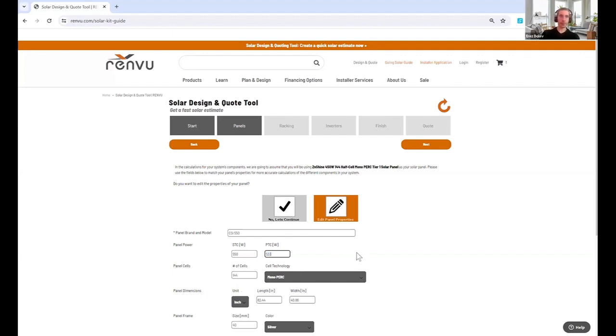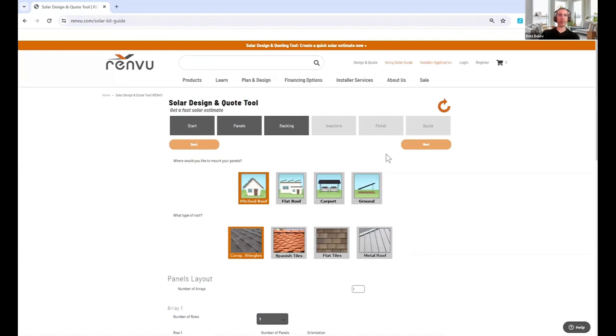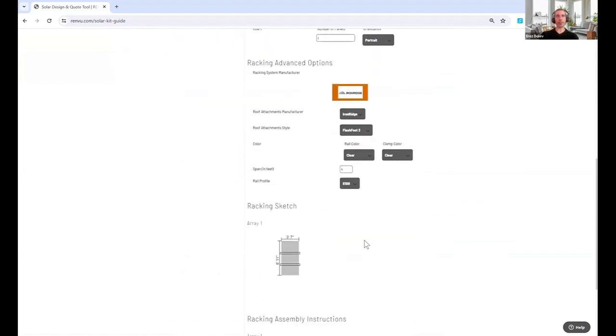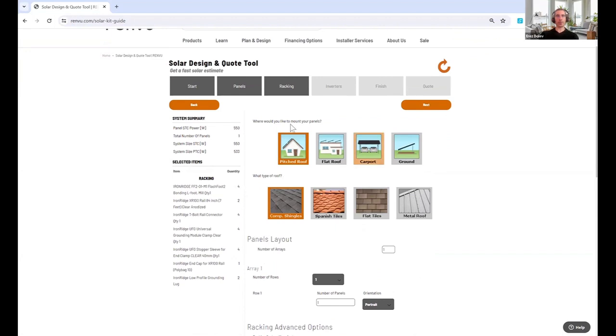And the dimensions of the module. Once you do that, our system will take that into account when calculating the power or the limitations of the inverters, or measuring for the racking that you're selecting here with your sketch and arrays. So this is the first question that I wanted to answer.